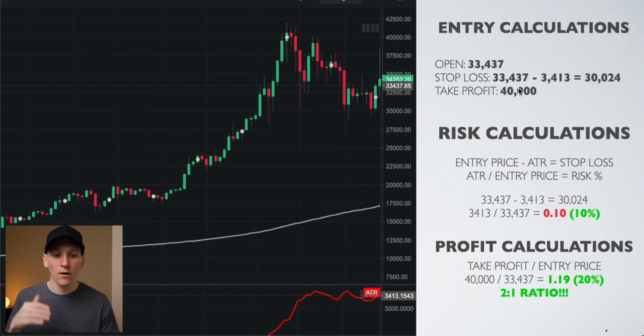Our take profit, 40,000. Why is it 40,000? We're up near the swing high. That is the previous high, the swing high. That is where we're going to take our profits. So the risk calculations, entry price minus ATR equals stop loss, like I said. What's your entry price? 33,437. What is the ATR?